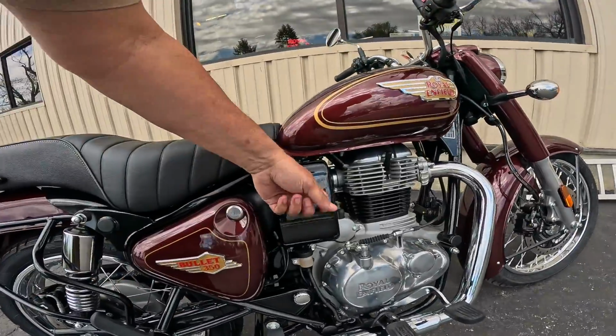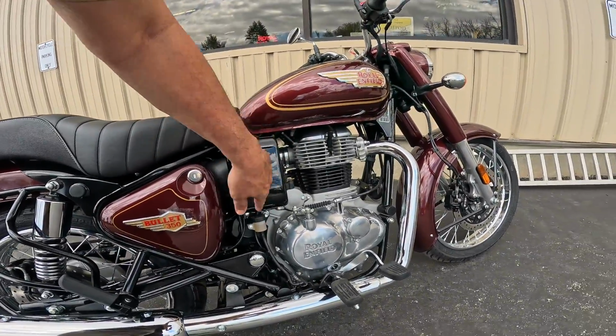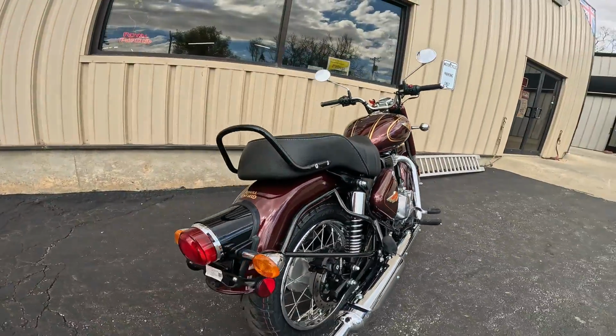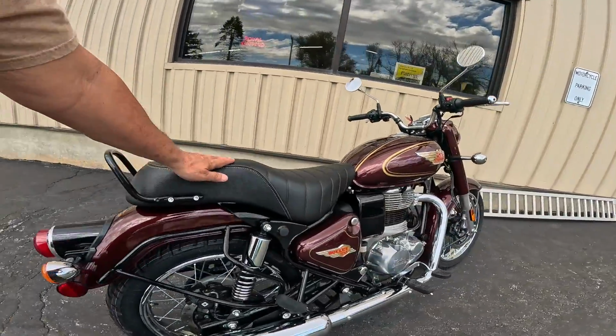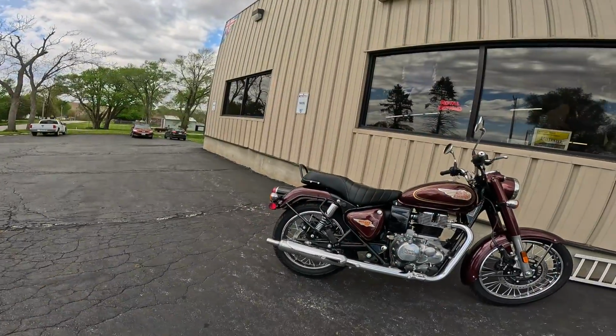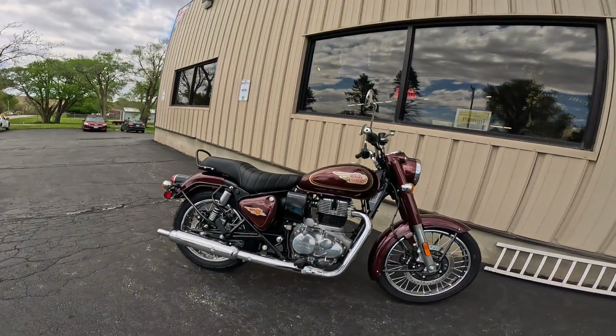Jumping back this way, this is a square versus the oval that the classic has. Chrome shocks, that's an interesting choice, isn't it? Grab bar in the back. Different seat. Seat height is 31.7 inches, I believe. Yes, 31.7 inches. That's 805 millimeters.